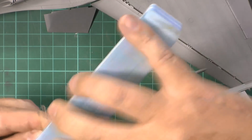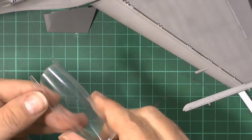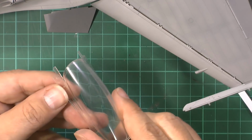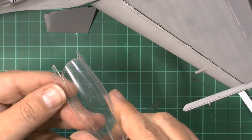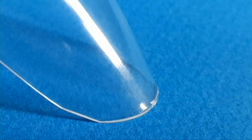Okay, let me just come up with this one. And then really it's just a case of getting in there, polishing and doing whatever it takes to repair the damage you did before. Okay, but as I say, there's no scratches actually in there or anything else like that. So it is just that thing of going through the different layers and levels and then doing it.